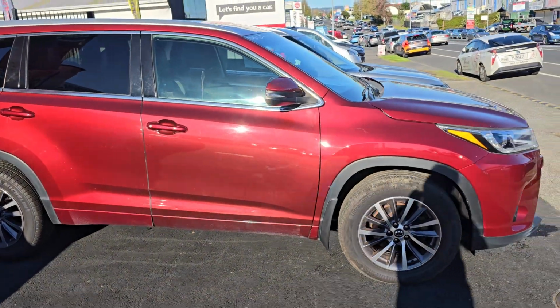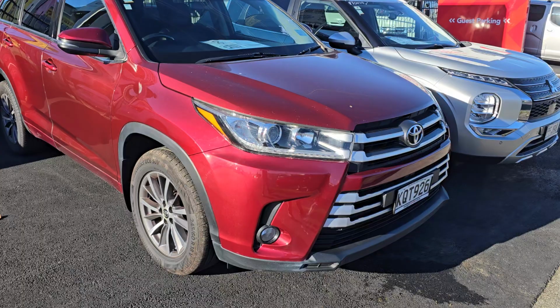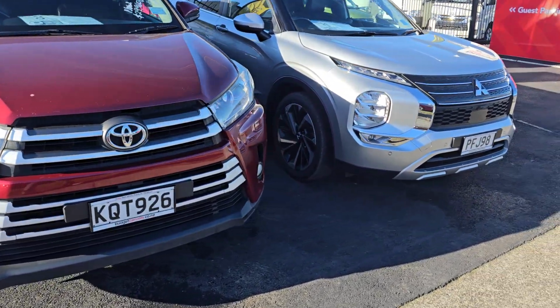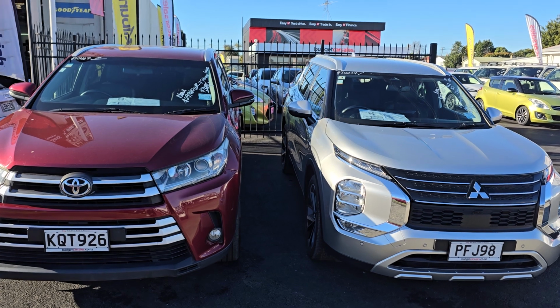Yeah, so Highlander, great vehicle. Outlander, great vehicle. Just depends on your preference. But if you're coming in, you can always test drive them both and compare them. Obviously, best to see them with your own eyes to really get an idea of what the space is like in them.